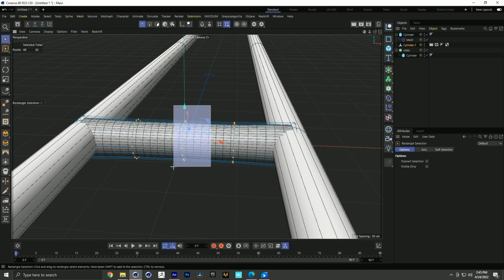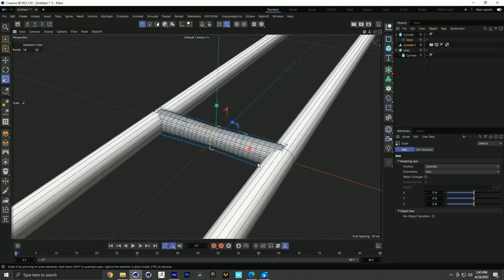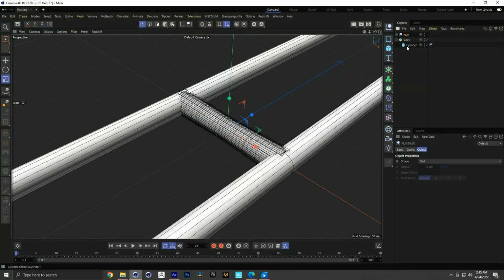And then scale the middle down a little bit more. So we have just like a nice little pinch inside there. And let's group that together. So I'll do Alt-G on a PC, so it's now in its own group.